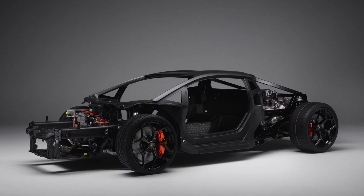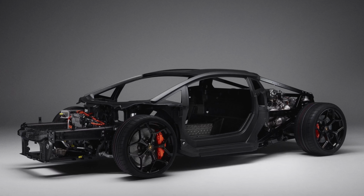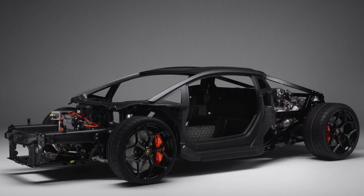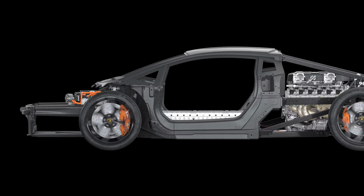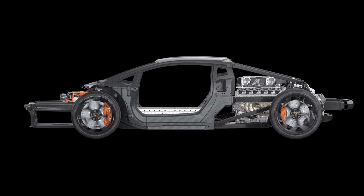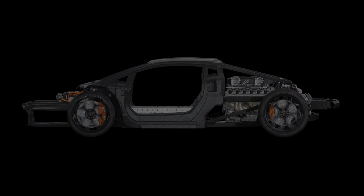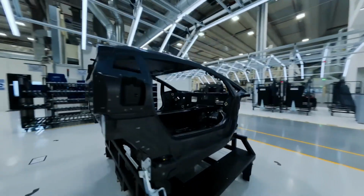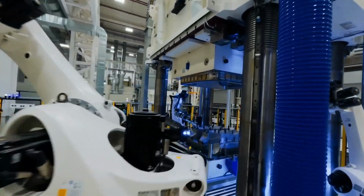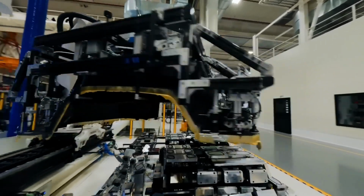The likely platform for the Huracan successor is an adaptation of Revuelto's carbon fiber monofuselage. Lamborghini referred to this chassis with the codename LB744, and the modularity of this platform allows it to be adapted for use in multiple models. Given that this monofuselage played a crucial role in the Revuelto's hybridization, it's logical to assume that Lamborghini will leverage it for the Huracan's replacement.